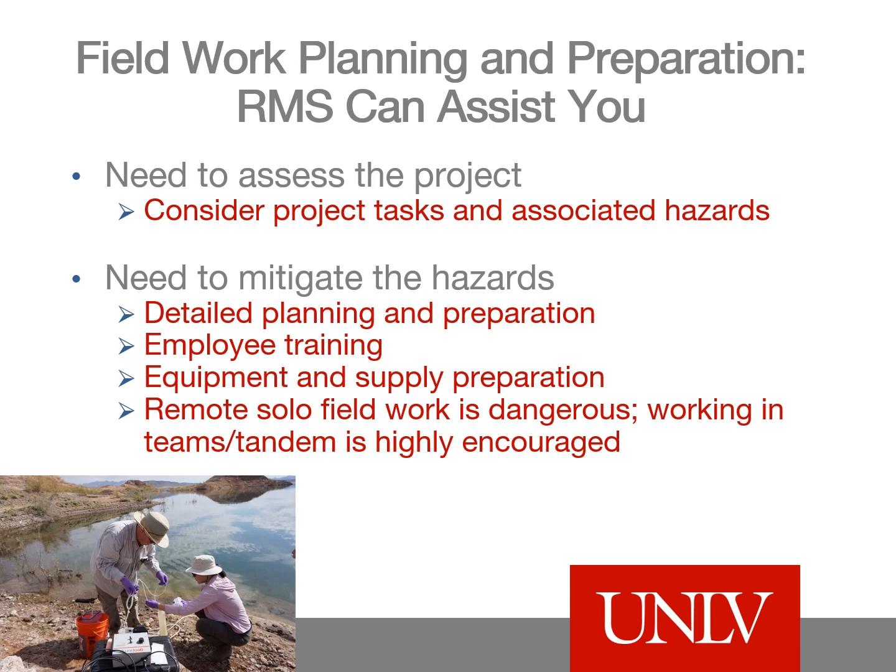Again, planning and preparation are critical to the success of field work and the protection of people, the environment, and scientific integrity. Do not forget that RMS is here to assist you with critical planning and preparation. Before the project starts, you need to critically assess all tasks that are reasonably anticipated and the potential hazards associated with those tasks. Next, you need to consider how these hazards will be mitigated. Tools to assist with this include detailed planning and preparation, followed by task-specific employee training, and making sure you have all necessary equipment and supplies before starting the project. It is always better and safer to over-prepare and include some supplies and equipment that is ultimately not utilized, rather than under-prepare and perform a real-time gap analysis in the field of what you should have brought with you.